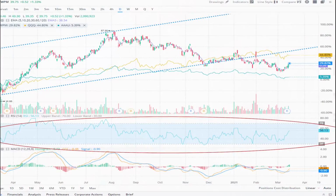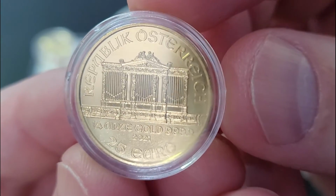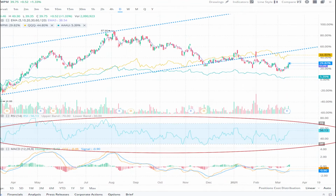But in this video, the Relative Strength Index, or RSI, is a momentum indicator used in technical analysis that measures the magnitude of recent price changes to evaluate overbought or oversold conditions in the price of a stock or any other asset. So traditional interpretation and usage of the RSI are that values of 70 or above indicate that a security is becoming overbought or overheated or overvalued. There's other ways to look at it.